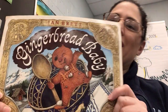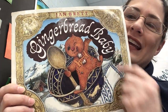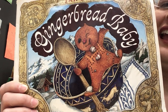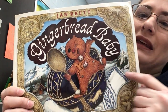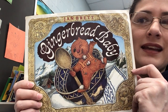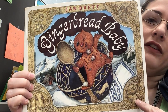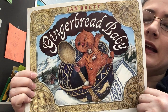Today, we are going to read Gingerbread Baby. What do you see on the cover of the book? Yeah, he's like a little gingerbread man, but he's a little baby. And do you know what else I see? I see little sneaky peeks in the corners. They're giving us a hint about what might be in the story.